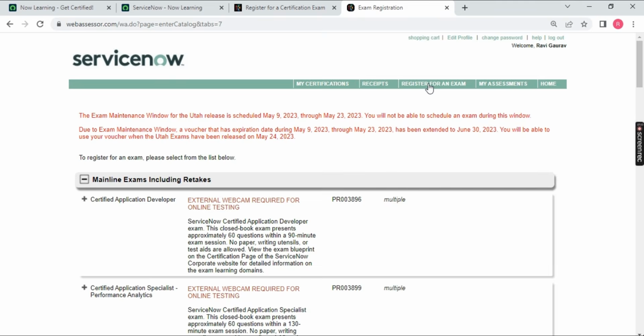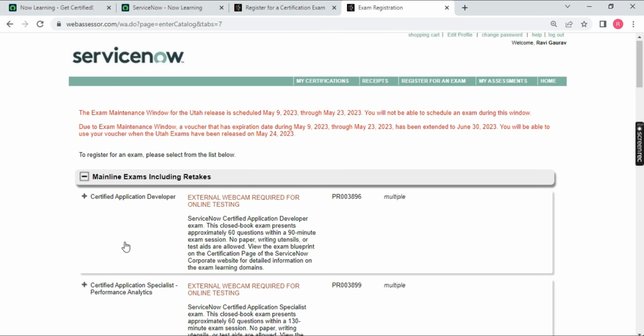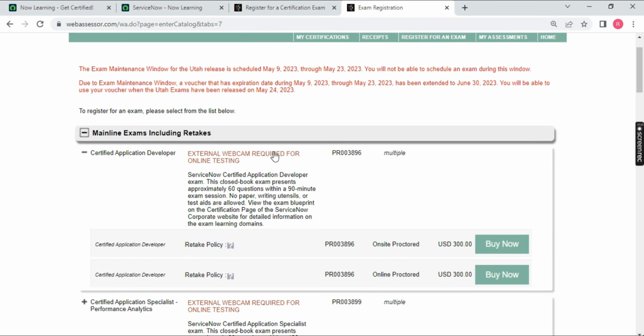Let's say you have the voucher code already with you. Choose any of these. For example, you are selecting Certified Application Developer. So there are two modes of exam: one is online and one is on-site. If you are going on-site, they will take care of all the stuff. Let's say you select the exam center, you go there and you give the exam, that's it.